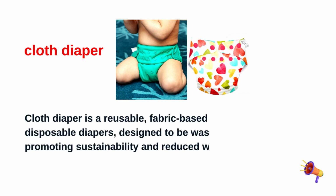Cloth diaper. Cloth diaper is a reusable, fabric-based alternative to disposable diapers, designed to be washed and reused, promoting sustainability and reduced waste.